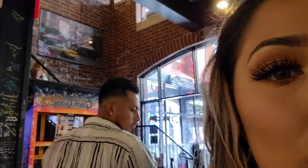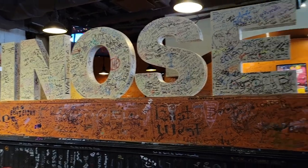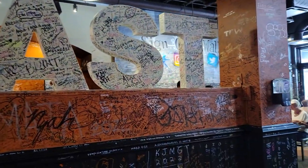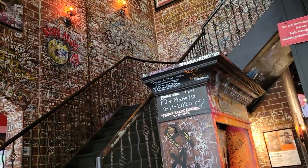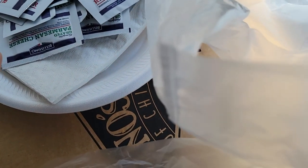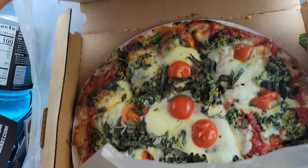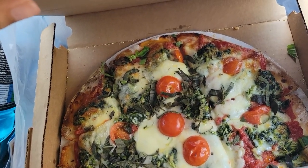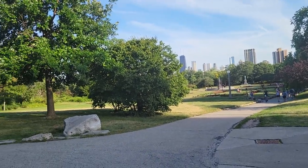Originals, and all the walls everywhere are written on. Gino's Eats. We got a medium thin crust, and we're just gonna go have a little picnic. But let's look at the pizza. It's so good. Well, it looks so good. We have to try it. Babe's not excited. Sorry. And we made it to Lincoln Park.